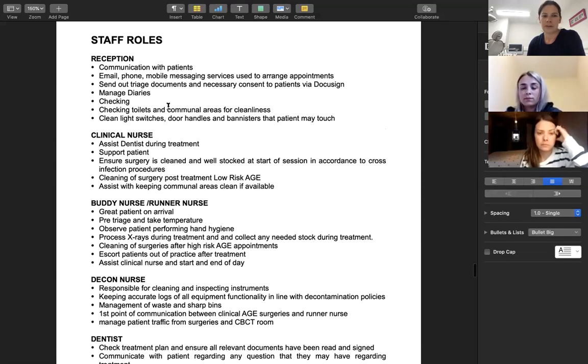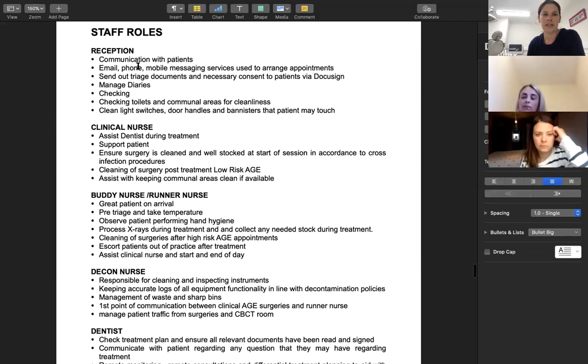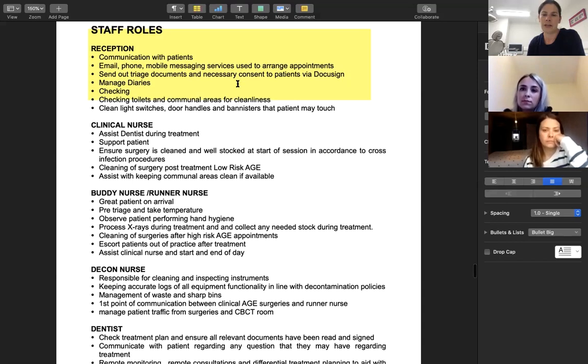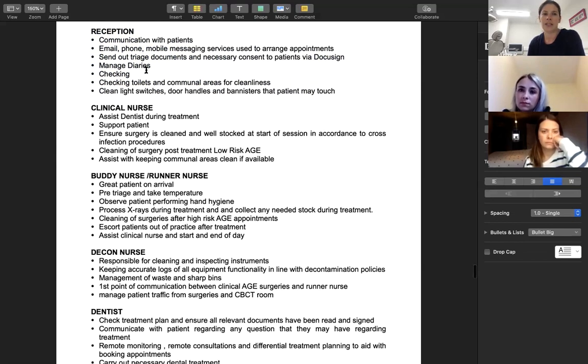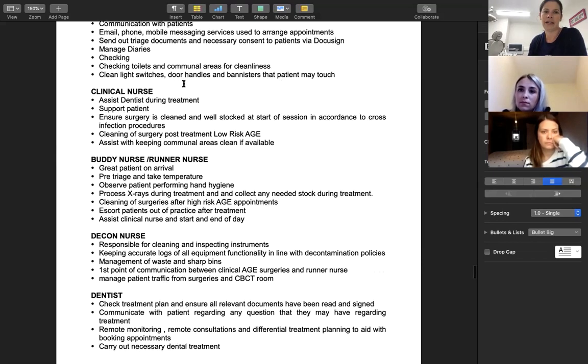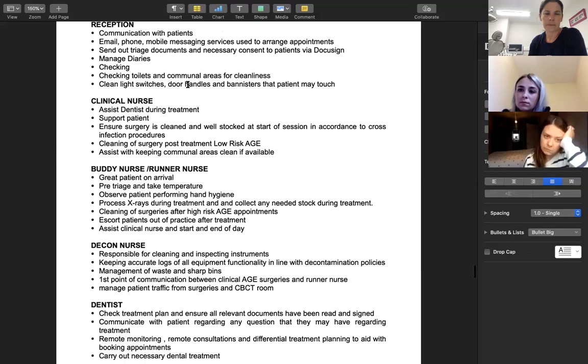Yeah. So staff roles. We've got another additional roles, but I've tried to break down what each role is going to be doing, because it's going to become quite important. So reception: communication with the patients, email, phone, mobile messaging services used to arrange appointments, send out triage documents and necessary consent to patients via DocuSign, manage the diaries, checking the toilets and communal areas for cleanliness, clean light switches, door handles, banisters that patients might touch. It is possible that might be done by the runner or buddy nurse, but we just need to see how it works when we're running through the scenarios on Friday.